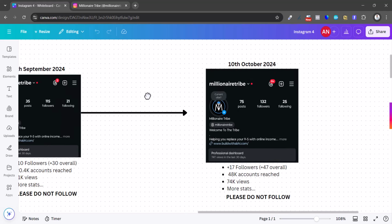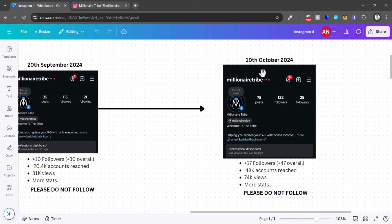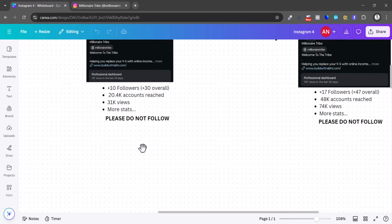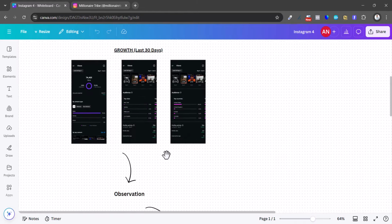Well, actually this one I think, right, 20th September to 10th October, so that's a pretty big difference, like about 20 days, and I only got like 17 followers, so excuse my mistake there. And let's just go down below and take a look at more stats, right?